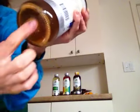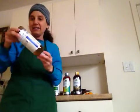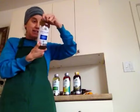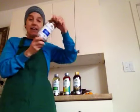If you could see at the bottom, I'm going to show you the stuff at the bottom. I'm going to tip it side to side, and you probably won't see that stuff here a little bit. You still see it at the bottom. So I'm going to turn it upside down while it's still closed, just to give it a little mix, because it's all settled. Again, you don't want to shake it.